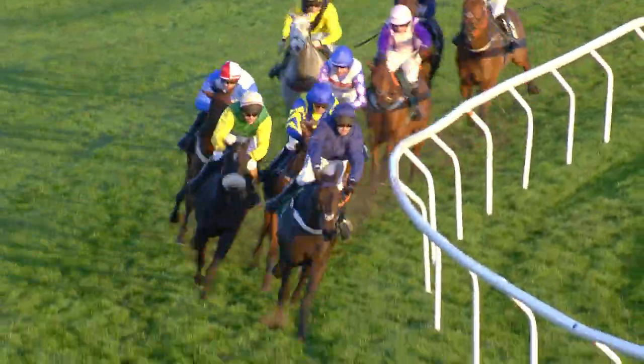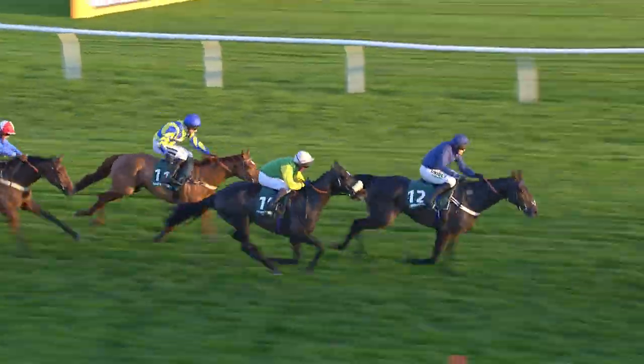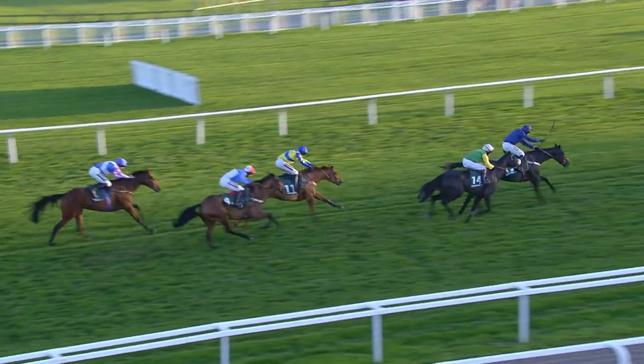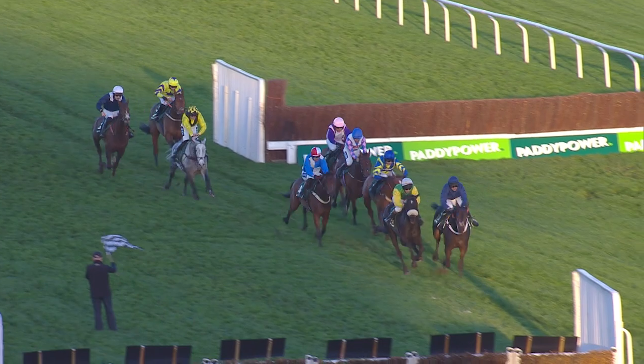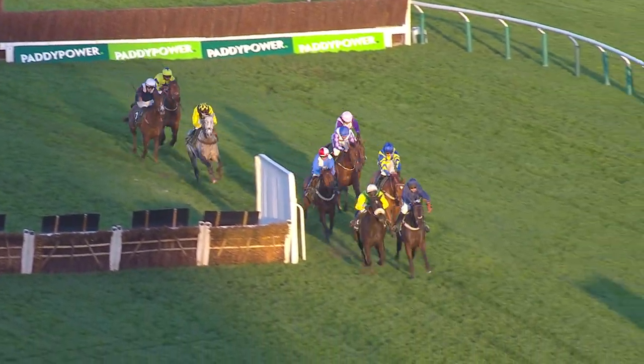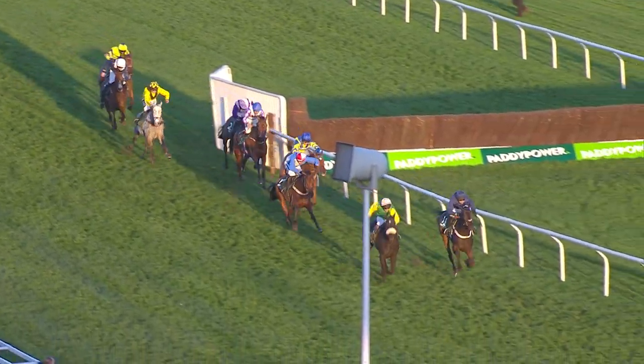Nickelback headed as Wise Guy now presses for home as they run inside the final quarter mile with all the jumping done. Wise Guy about to be joined here by Unanswered to the outer. Back in third, Forever William. Then came Burbali and Nickelback in fifth, racing around this bypass hurdle. Wise Guy and Unanswered, these two to battle it out inside the last.